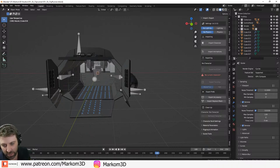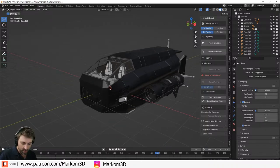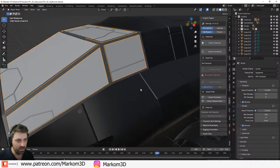When making glass in the cockpit or anything, do you guys make it as a single plane? I will make it as a single plane. Actually, do I have glass there? I do have glass there.